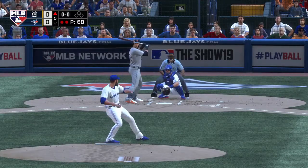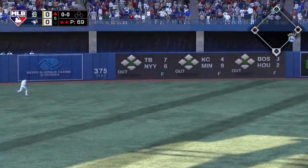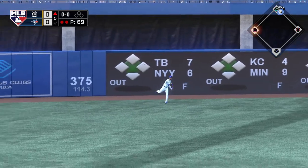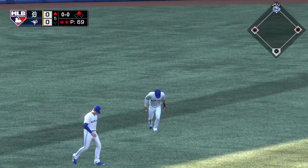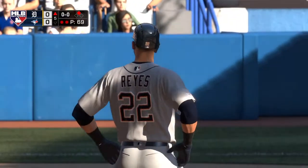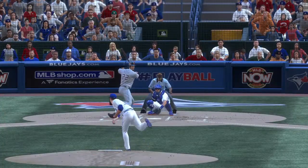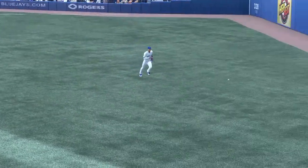Ready with the first pitch. Here it comes. Now a shot toward the gap in left center. He's through first and hustling for second. And now he'll get into scoring position with 2 away. I'll tell you, that's one of the first good swings we've seen anybody put on this guy so far. He's been throwing the ball really well, but that was one of the few mistakes we've seen him make.